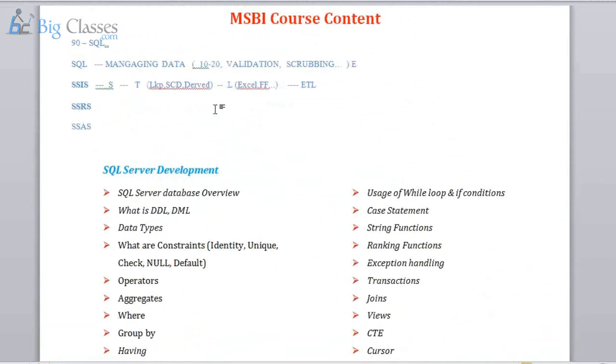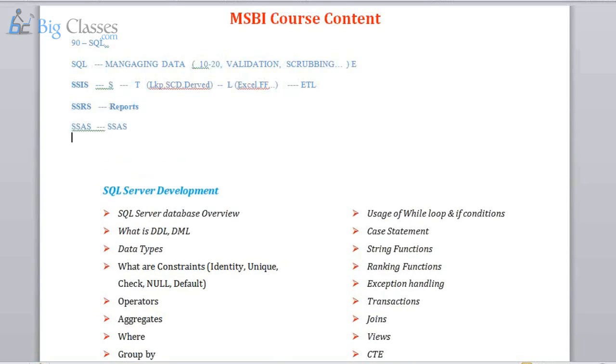So now I hope you got an understanding of what reports are and why they are used, right, everybody? Yes. Great. Reports, and this is SSIS. SSIS is used mostly to improve performance, right or not? We will see those concepts later. Now this is what we are going to cover.